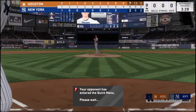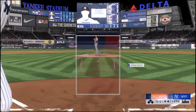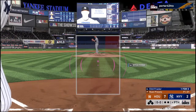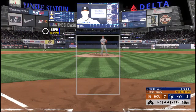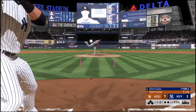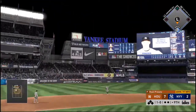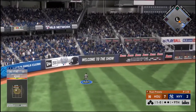Ready to go for the last half of the inning. And digging in is the outfielder, Clint Frazier. Yeah, man, this guy flexed his muscles in that last at-bat. We heard that he has good power. That last bomb had to go well over 400 feet. He hit it a long way. This is to left field and deep off the bat of Frazier. Gone!